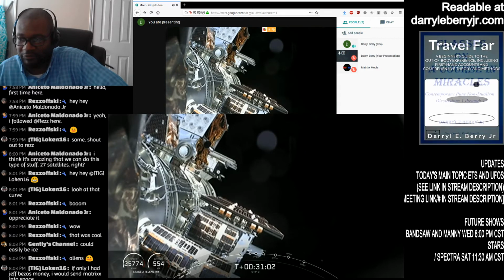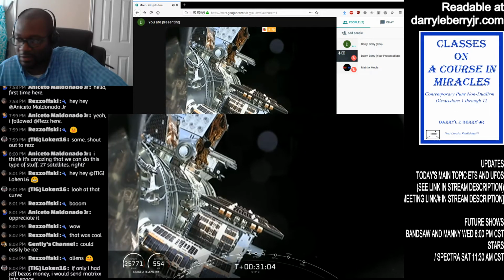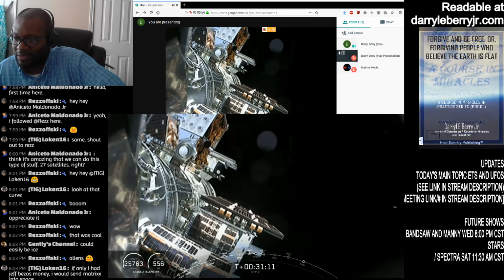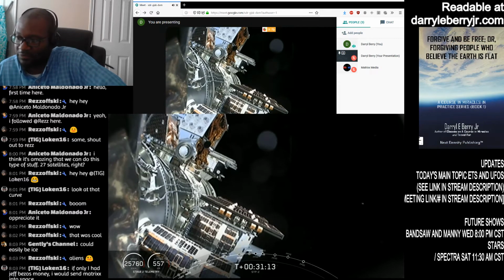So it's going to deploy several different satellites. One of them has some thrusters. I'm pretty sure that won't convince them, though. They'll say it's like a TV screen instead of a window or things like that.